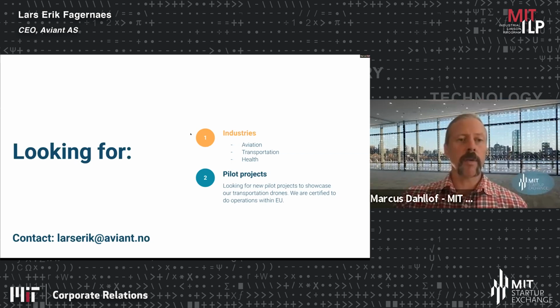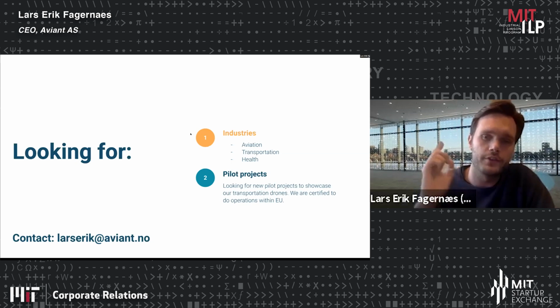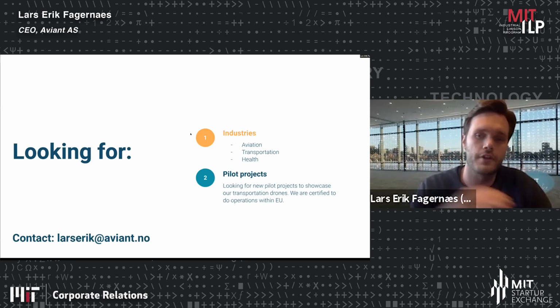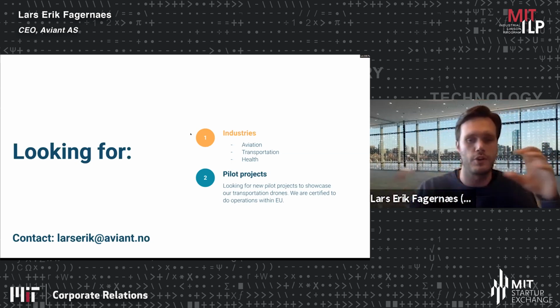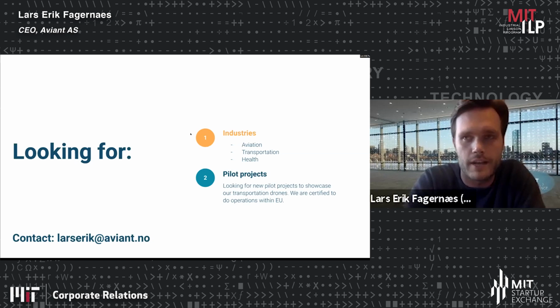Got it. What about weather impact or daylight? We can fly during day and night. In Sweden, we actually fly during the night because it's easier for other helicopters. We reserve a part of the airspace, so we have our own airspace in Sweden, and no other air traffic is allowed to go there. So we fly there during the night.